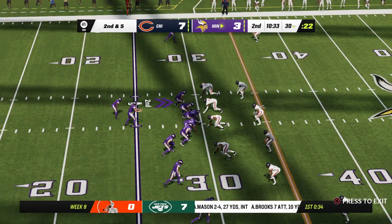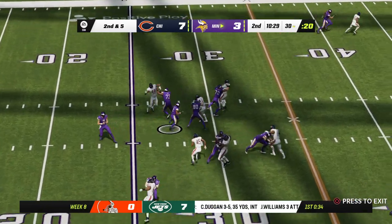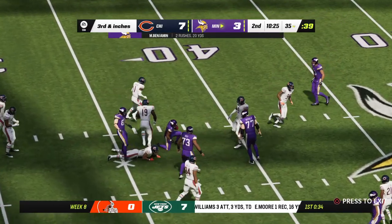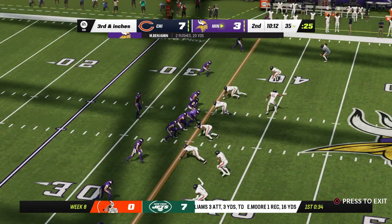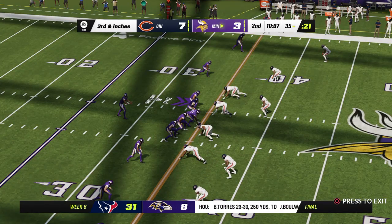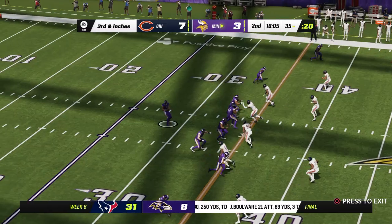They'll come up with a 2nd and 5. This is Benjamin. And he gets this to the 35. Good for a gain of 5. The Vikings on 3rd down. Just 1 for 3 thus far. They're looking at 3rd and a few inches.